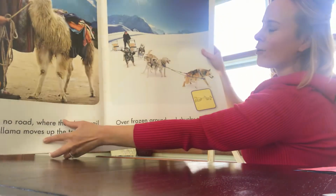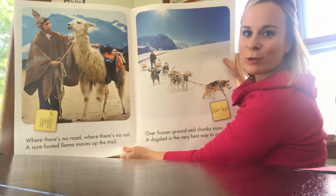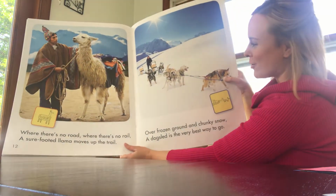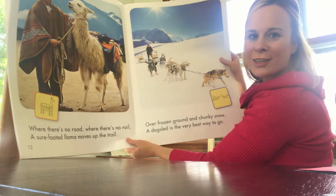Over frozen ground and chunky snow, a dog sled is the very best way to go. Look, there's another one of our amazing words. There's the dog sled, and look at all those dogs that have to pull that sled. If you've ever read the story The Call of the Wild, it's actually a movie out now too. It's one of my favorite books. Buck is that known character that's known to pull the sled. He's one of the leaders to pull that sled. And there's a man in the back that gives them commands to tell them which way to go.